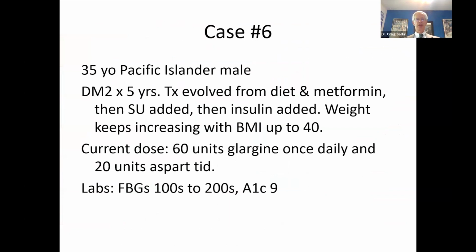New case. 35-year-old Pacific Islander. As with Latinos, Blacks, Native Americans, Pacific Islanders do have increased risk for type 2 diabetes and other insulin resistant factors. He's had type 2 diabetes for 5 years. His treatments evolved. He started with diet and metformin, then a sulfonylurea was added, and then insulin was added. And his weight keeps increasing. We've seen that. You folks have seen that.